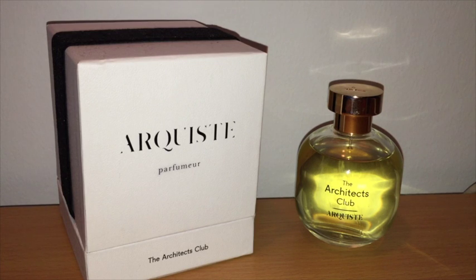Got a good one for you today, guys, from the House of Arquiste. We're going to take a look at one of their newer scents. This one is called the Architect's Club. This was a house that really wasn't on my radar.